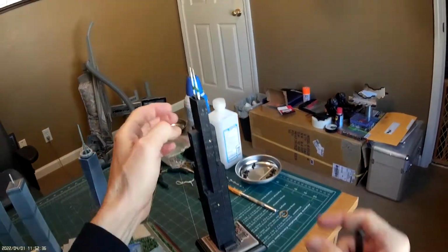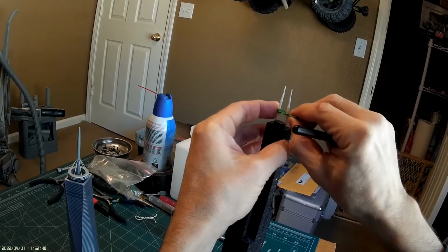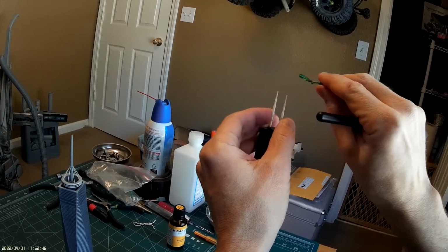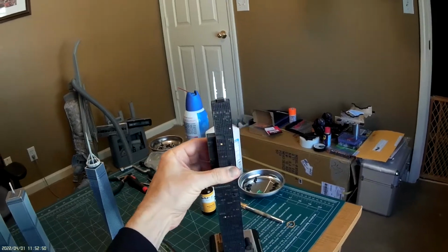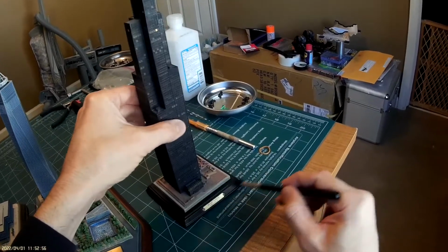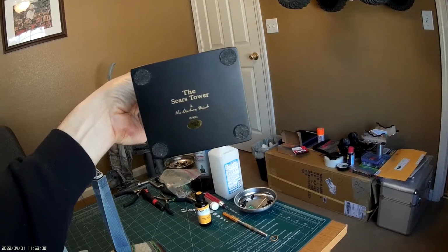And of course my favorite. So this is what I'm using right now to just kind of bend the antennas back. And it's working. It's keeping them in place. Tighten it up, but they're pretty straight, as you can see. Sears Tower.